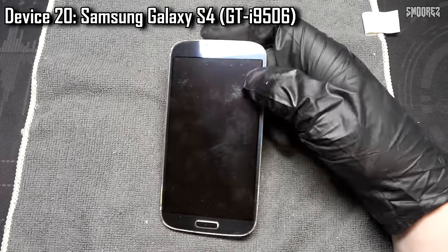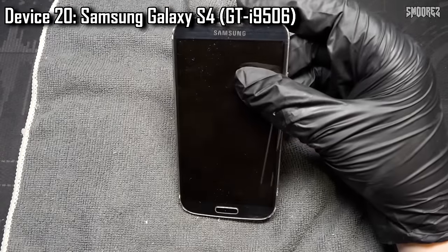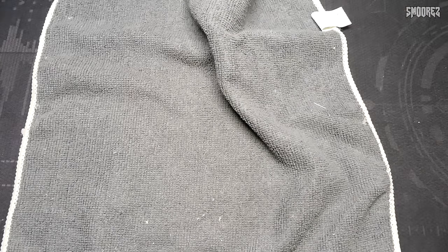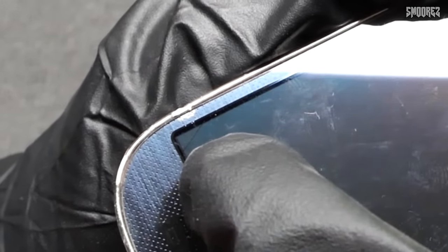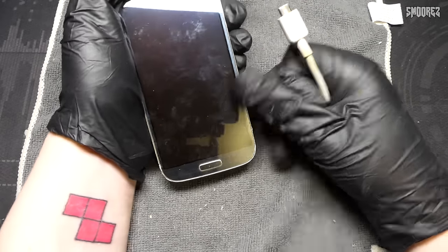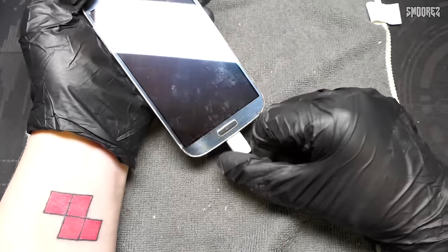Got another S4 that has a crack in the OLED. I just saw it. I didn't think it did. Dang it. Well, I do need motherboards, though, and this is an i9-506. Right there. That little crack right there. So let's see if this will kill an entire display. I'll just plug it in then, because I think the battery is dead.